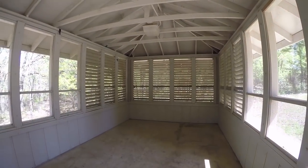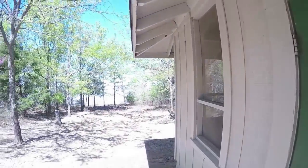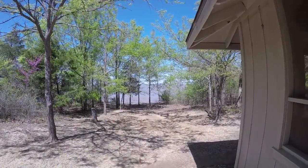There's not a whole lot going on in here, but it keeps the bugs off of you, keeps the rain off of you. Sometimes those are important things when you're camping. Keep the bugs off, keep the rain off.